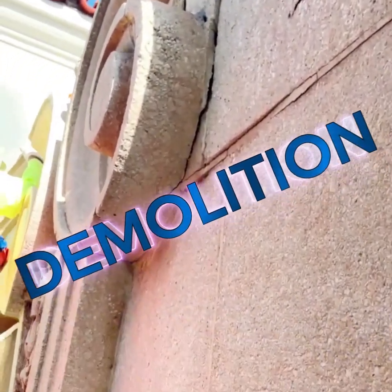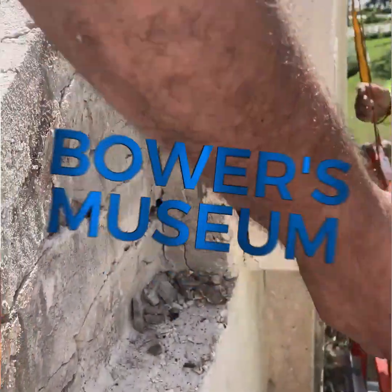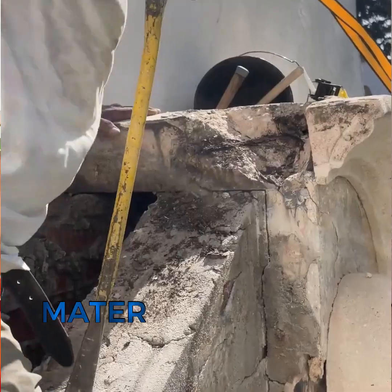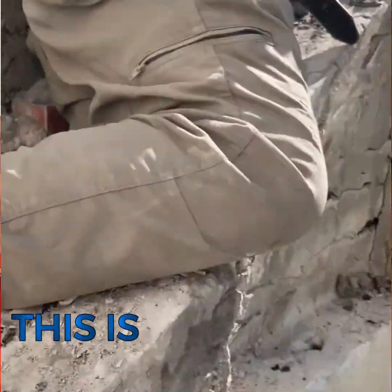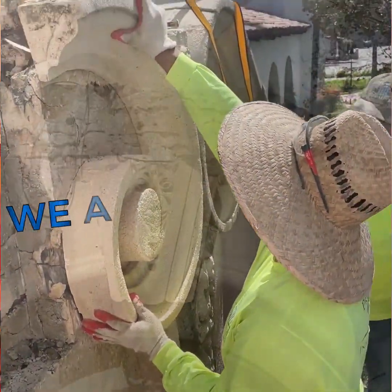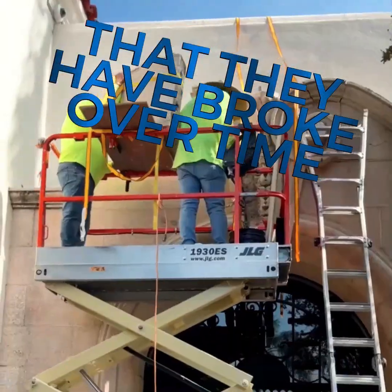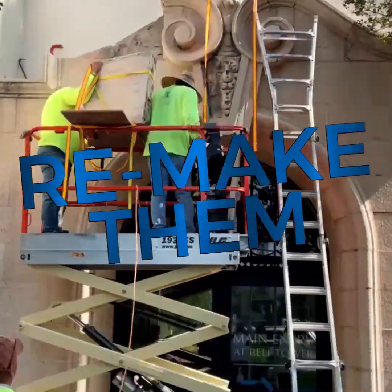We are doing the demolition at the main entry of the Bowers Museum in Santana, California. We are removing all the material that has been deteriorated. And this is how we are performing so far. We're gonna be removing piece by piece all these pieces that are broken, but they have broken over time, so they all have to come down so we can remake them.